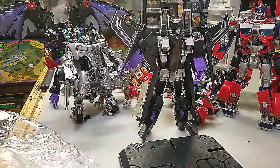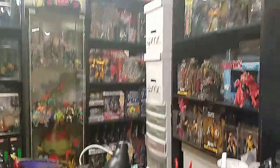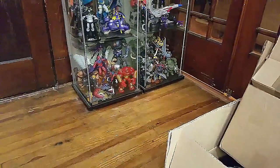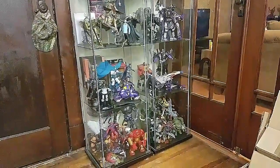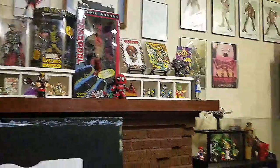Now I just got to figure out where the hell I'm going to put it, because I really didn't expect to buy this many Transformers, and I am completely out of space over there on my Transformers, and the only shelf I really use for Transformers over there is on the bottom, and it's completely full too. So, yeah, there's a Skywarp back there on the second shelf up. But yeah, I just got to figure out where I'm going to put all this now. I did move some stuff around. Got my Deadpool stuff over there and moved some stuff here and there.